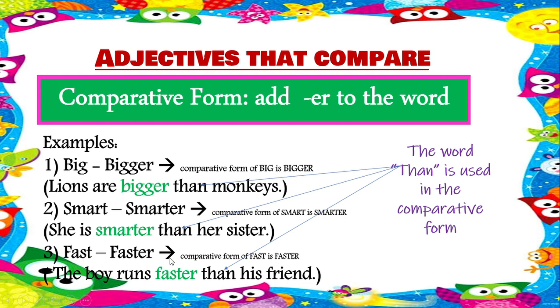Fast and faster. Fast, the comparative form, faster. The boy runs faster than his friend. Here, the comparison is between the boy and his friend, two people. So I use the comparative form ER and than in the sentence. So you have to use the comparative form ER: faster than his friend.